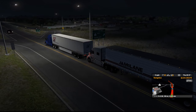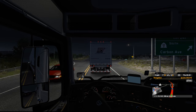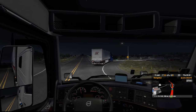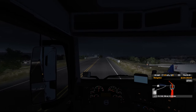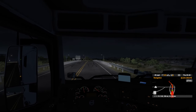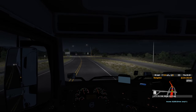Why was this dude just randomly slowing down? Like, what the heck? I don't know why that dude was just randomly slowing down. He didn't even have a blinker on. Oh, so he was gonna take that. God, I hate people like that. I really, really hate truckers like that that don't give a shit. But I mean, hell, he didn't even have a blinker on. He was slowing down. How am I supposed to know what the hell he was doing? His brake lights were barely even working for the most part.